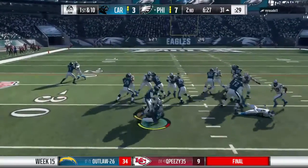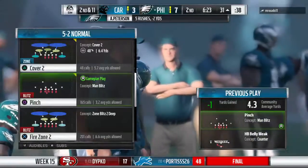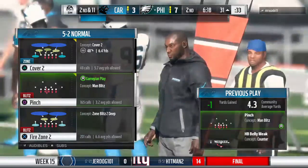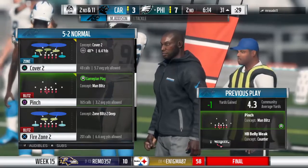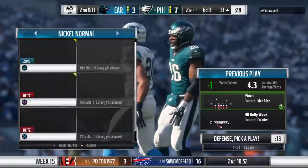They run the counter now. It's Peterson. And he will lose yardage here to the 31-yard line. It's a loss of a yard there, and now 2nd down. Well, that play was doomed right from the start. He just about ran into every defender on that one, didn't he? It felt like everyone got a piece of that tackle.